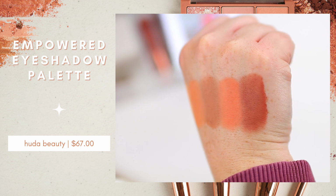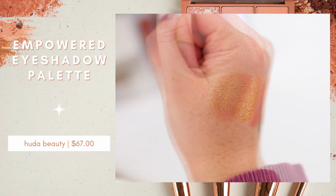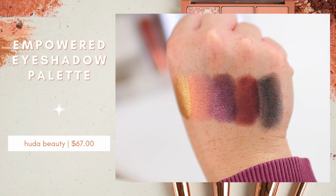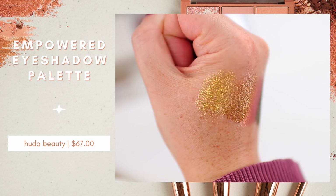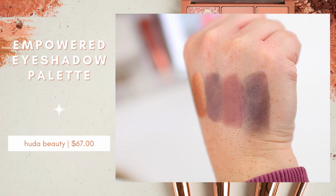I love this color story. I like that you get like some basic neutrals over here, but you also get some deep, smoky cool tones. You get the most stunning golden shades. I'm such a fan of these like tie-dye eyeshadows because I think they look so pretty on the eyes. I cannot wait to wear this one.